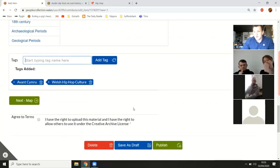If you're happy with that. I know it's a bit of a pain sometimes, but it does mean that your content can be repurposed by other people in different ways within the website.